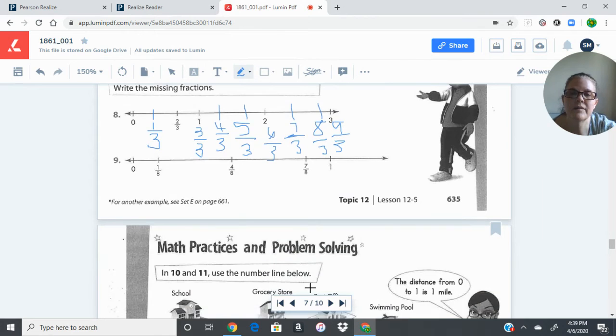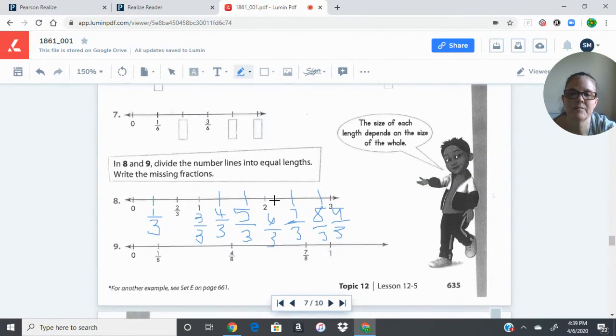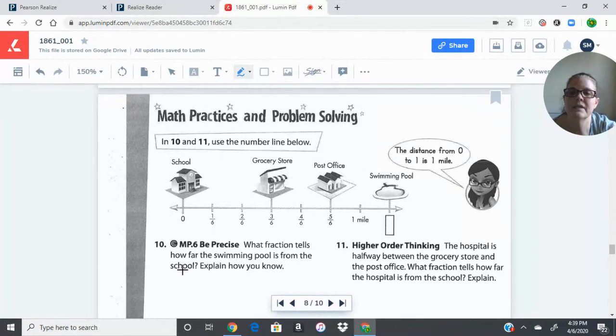All right, so you're going to do that on these 2 sections, labeling in the number line. On the back, it says number 10 and 11, use the number line right here. So we've got a school, a grocery store, a post office, and a swimming pool. What fraction tells how far the swimming pool is from the school? So if we start at the school, how far away is the swimming pool? So we need to count it in fractions. We have 1/6, 2/6, 3/6, 4/6, 5/6. What would this one be if it's a mile? 6/6. And what would this one be? It says, how do you know it would be that? So you need to use your words to explain what we just did.